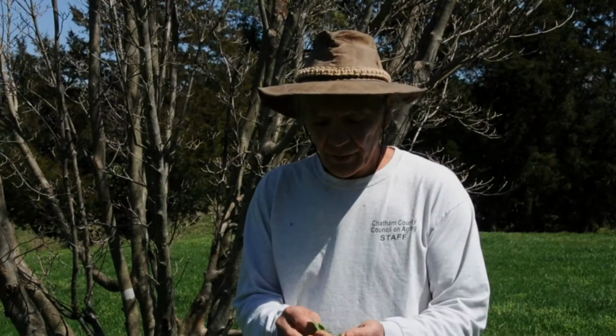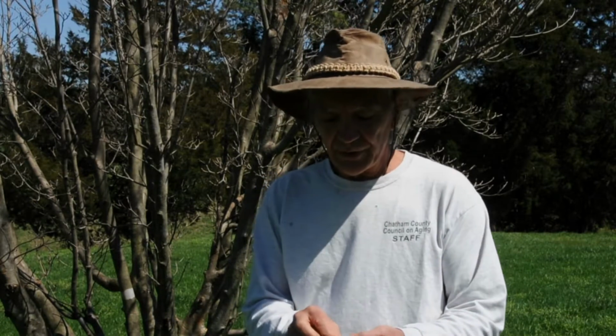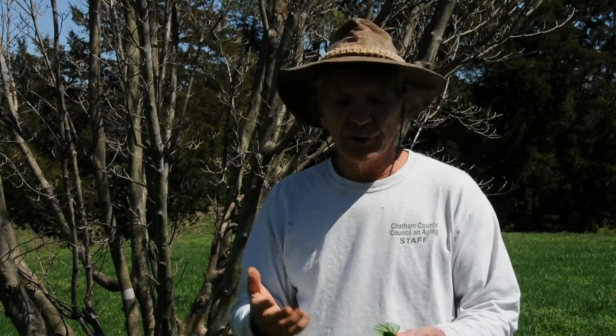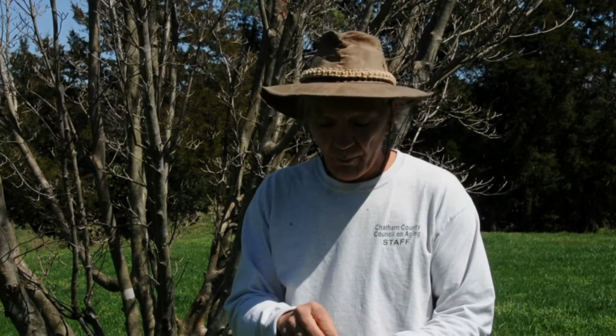Now, there are so many things to talk about when it comes to the violet. First of all, let's talk about the leaves. I showed you how to identify the leaves, and the leaves are edible. They make a great salad green. Again, you could cook them up or put them in stews or use them any way you would use a regular vegetable. And they're really good.